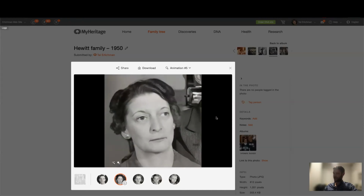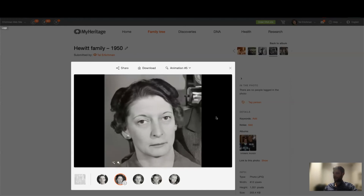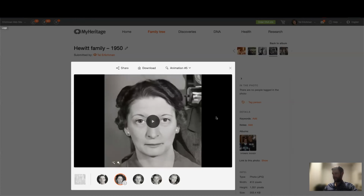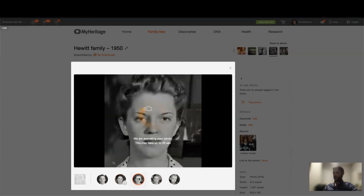As you can see, a bit of different head gestures, thinking, looking down a bit, and smiling at the end. So of course, you can try animating any of the photos here. And for every photo that was already animated, every face, you'll see a small play icon appearing next to it. So you'll know for which faces you already created an animation video, and you can always click it to go back and view it again.